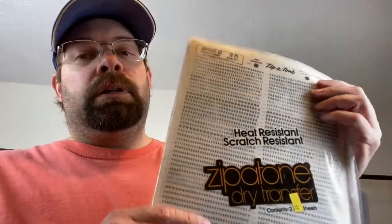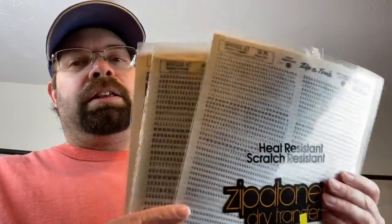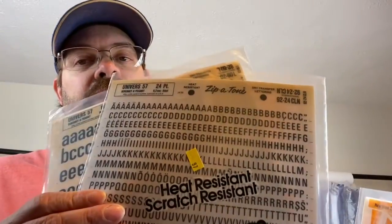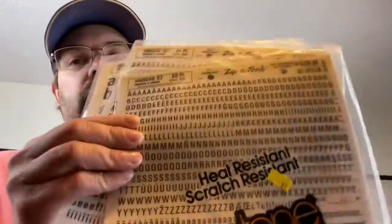All right, so this last item here is something I picked up in a thrift store in the local area. It's one of my things that I sourced and that actually sold, so that's pretty cool. These here are Zip-A-Tone transfer sheets of letters. I lotted these up in groups of 5, by different sizes of fonts, all the same font type. This is a Universe 57 right there. They're just all different sizes of the Universe 57.